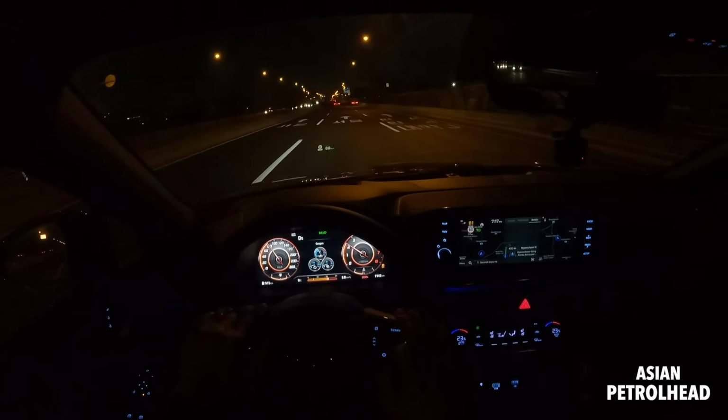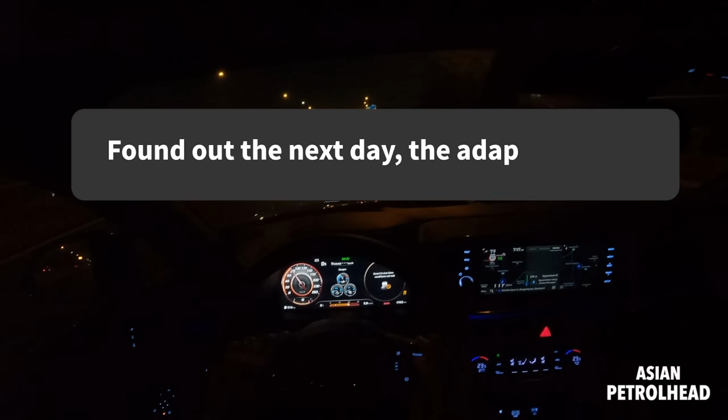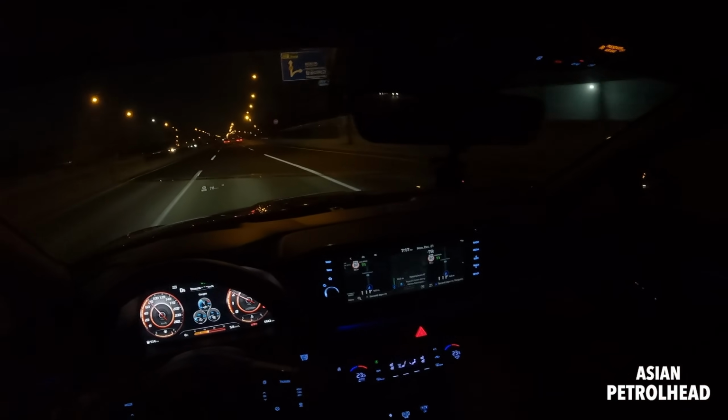Gosh. For some reason, the adaptive cruise control is not working. I tried to clean the sensor, but let me just let you hear the Bose sound system. Sounds pretty good.